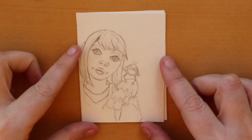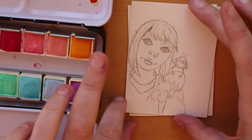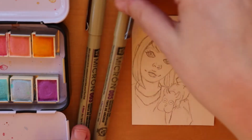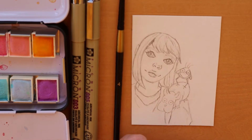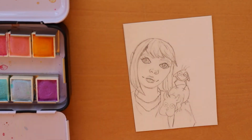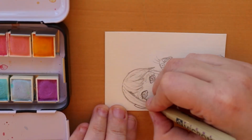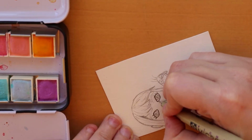I am Jessica and today I am bringing you an ATC collaboration with WatchuDrawing. I will be using my Prima Marketing pastel watercolor set and my Pigma Microns in 003 and 005 because it's so tiny. And I will also be using a number 4 round brush, a new brush that I received in my package from my previous video with Emma, and I will link that on the screen if you haven't seen it. So today I'm doing an ATC swap with Watana, and it's a Studio Ghibli themed piece.